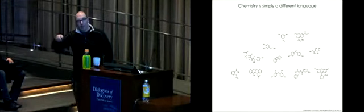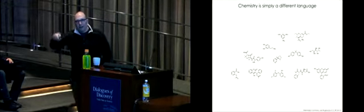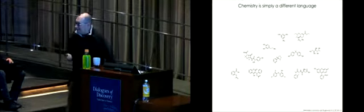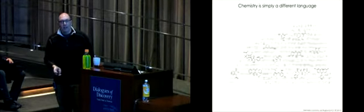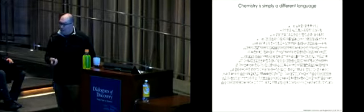So I've shown a couple structures here. You might look at these and say, these just look like weird pictures, and that's exactly what they are. And just like humans have been doing for a long time, using pictures to convey meaning, chemists use pictures to convey meaning. And because I know the language, I can read this.